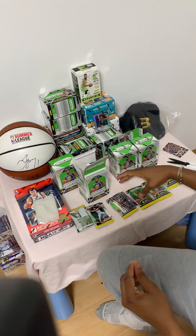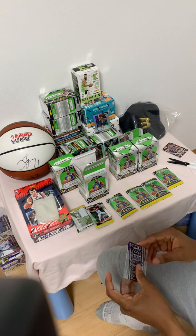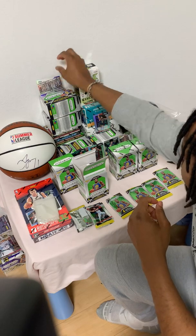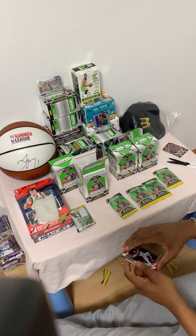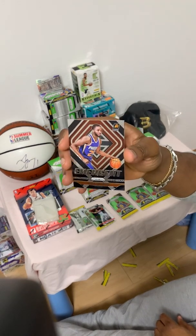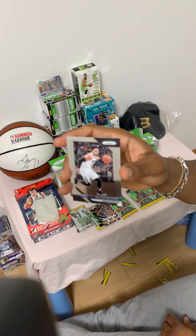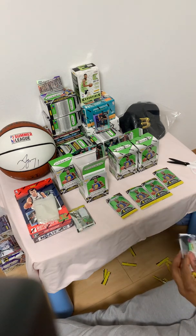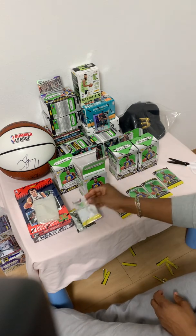Anything LeBron James? It's good. And this is a Prizm too. Makes it very good for me. My favorite player. Okay. Mikal Bridges. Booker. Just happy to pull my first LeBron James of any sort in these Prizm Blaster boxes. That was a fun pull.